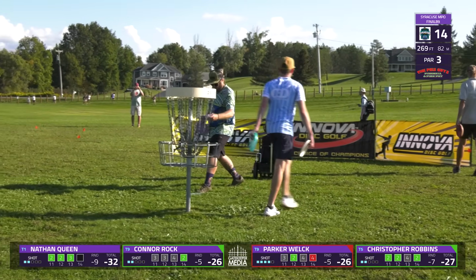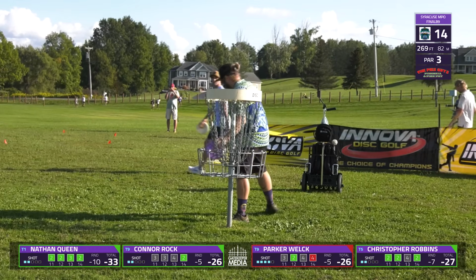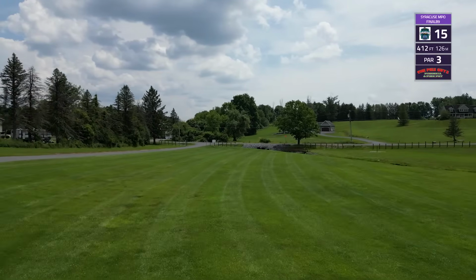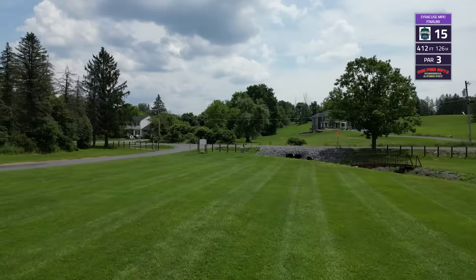That is 4 in a row for Nathan. Bouncing back from that bogey in strong fashion. And that gets him into a tie for first. Officially. We are moving on to hole 15.